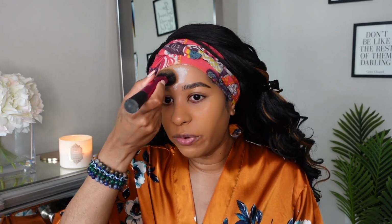And then I'm just going to put maybe half a pump to finish up my makeup. You guys can see I have my hair tied down. I personally like to lay my edges first. Now, if you're wearing a wig, that all depends on how you like to lay your wigs. This is not a wig, these are crochet braids.